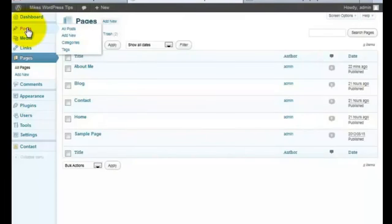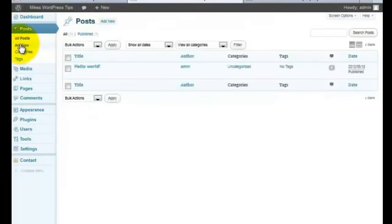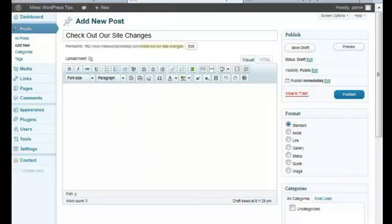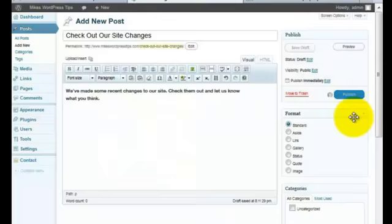So just click on Posts. Then we're going to add a new post. Now you can add posts, and you can have them sorted by categories, by tags, all sorts of things, but we're just going to add a new post. Just check out our site changes. Alright, and then I'll just paste in one sentence that I already typed up. Control V, there we go, and we'll just click Publish.